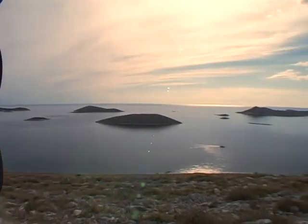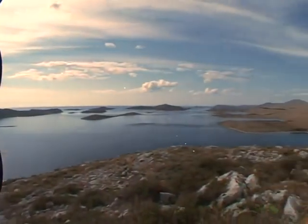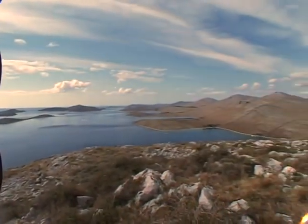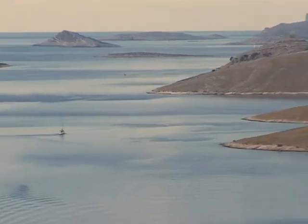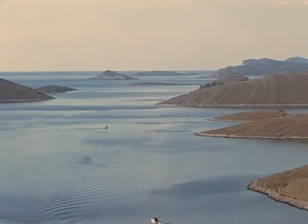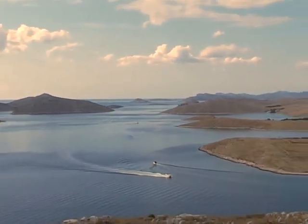The Kornati National Park was founded in 1980. Although it is one of the youngest national parks, it is quite possibly the most fascinating and most pleasant from an artistic point of view. With a blue sea and skies, and warm ancient stones covered with a tinge of green.